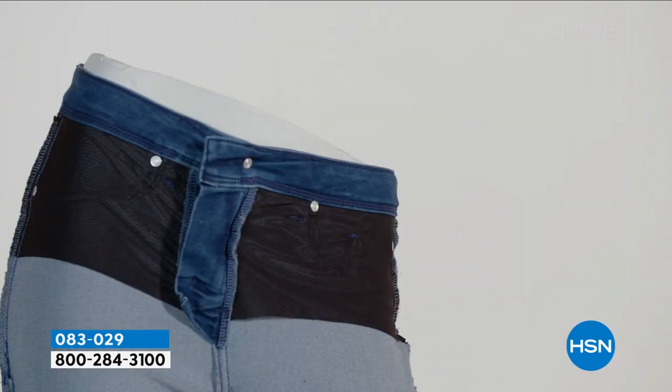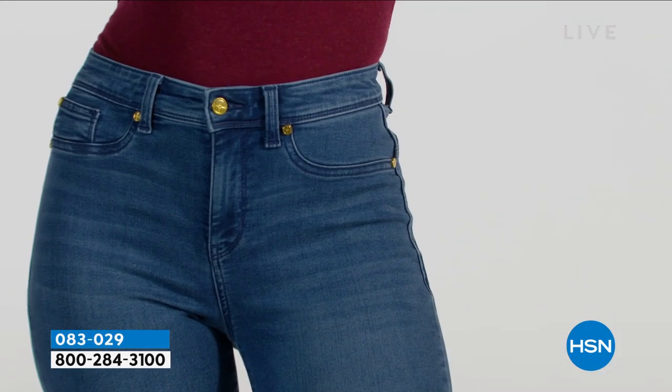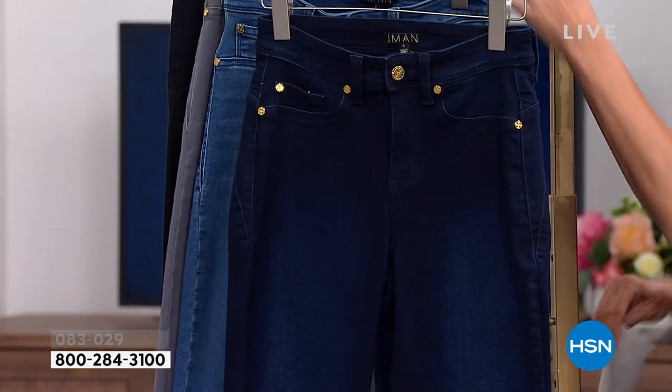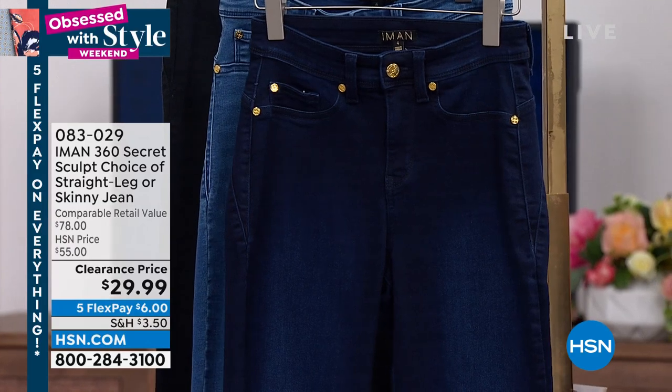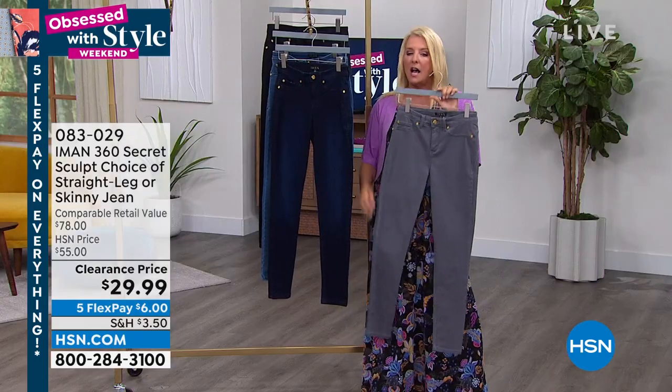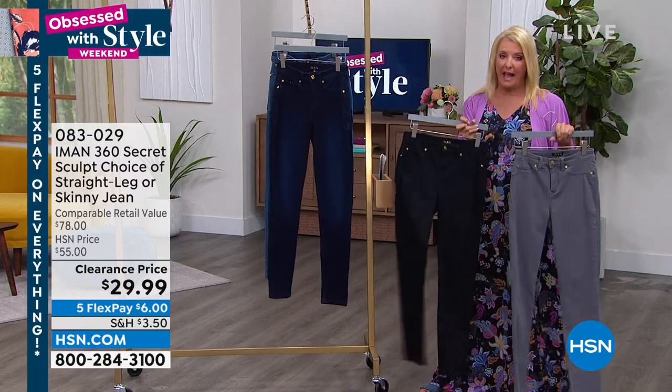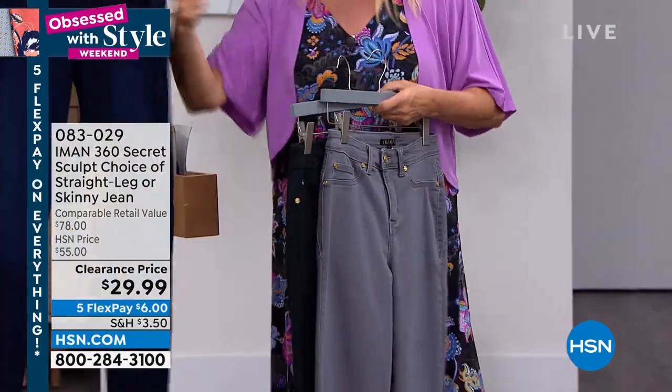Here are the colors I have left. I have dark indigo. I'm gonna have a medium indigo. So dark indigo, medium indigo. I have the washed gray. I love this. Gray has become one of my new neutral colors. I wear gray all the time. I think it's fantastic. And then look at this awesome solid black. You have the same sculpting interior that we love.